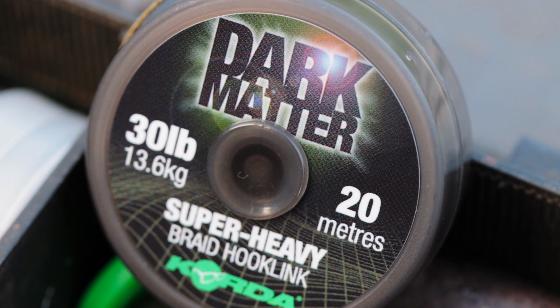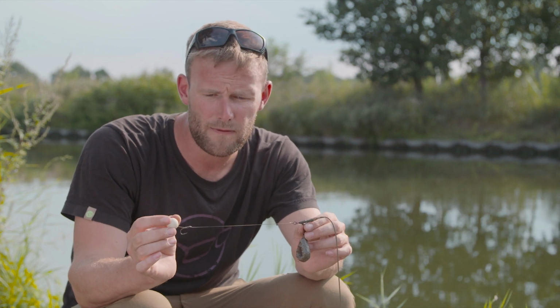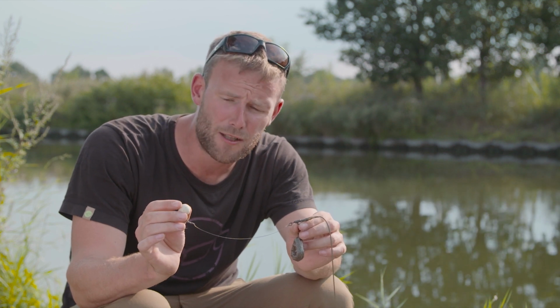In some instances, I've been using the 30-pound, and in that case, a 12-turn knotless knot, and that again exits just level with the point. The rig itself is 8 to 9 inches long, and I'd maybe make it a little bit longer if the bottom's really soft, like it has been on some occasions here.